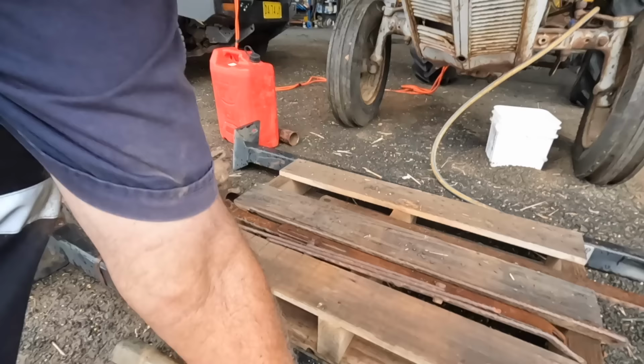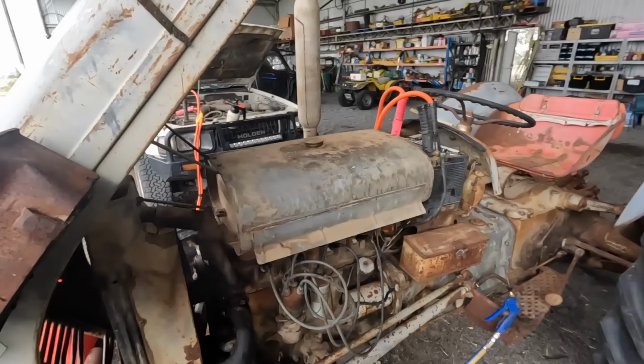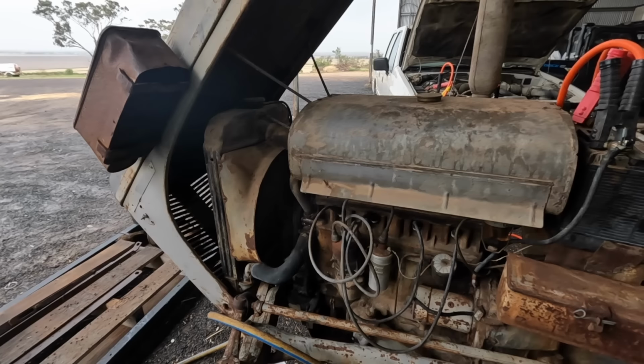Well, just a few minutes later, and I'm not going to run this too much longer. We've got spark on all four leads, but number two and three are not firing, so every now and then one of them kicks in. So I reckon I might put some new spark plugs in and that'll be the next thing.